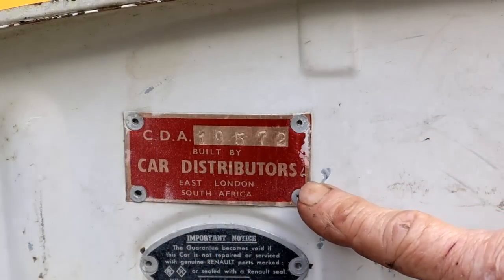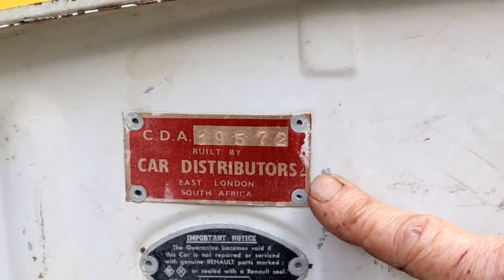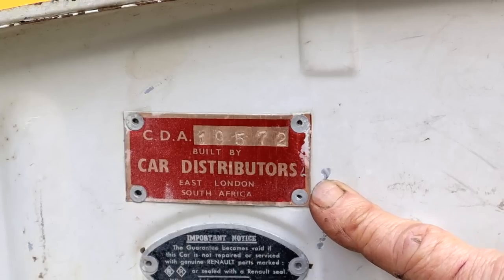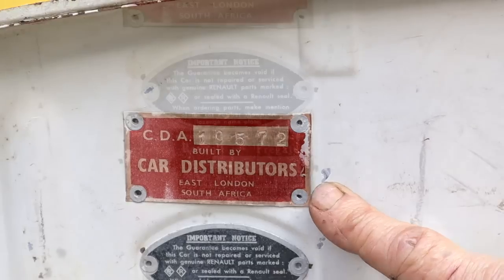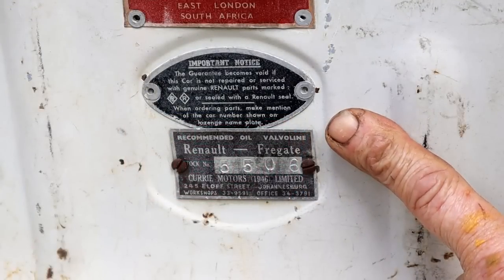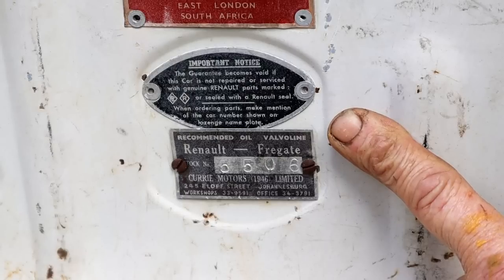Look at this, some interesting tags here on the firewall. Built by Car Distributors, East London, South Africa. That's interesting. So this car was actually assembled right here in South Africa. And this one reads, important notice, the guarantee becomes void if the car is not repaired or serviced with genuine Renault parts marked or sealed with a Renault seal. When ordering parts, make mention of the car number shown on the lozenge nameplate.